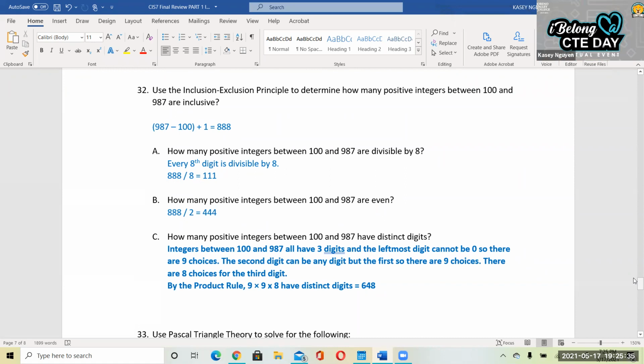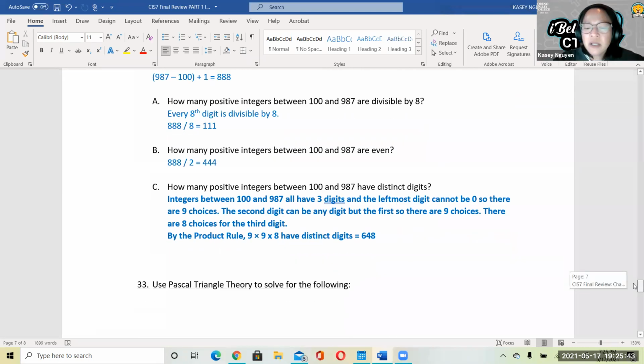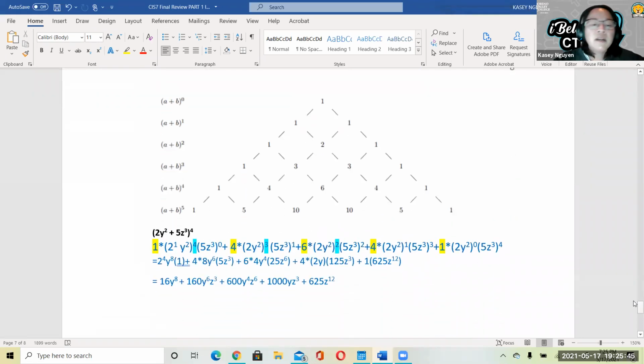All right. In the next one, we would use Pascal triangle theory, coming back to what we talked about in binomial theorem earlier. Right. And in this one, we can use Pascal triangle to solve for 2y squared plus 5z to the third, and this is going to be raised to the fourth power. Okay. So when we look at this, the exponent is 4, so it's at this level right here.